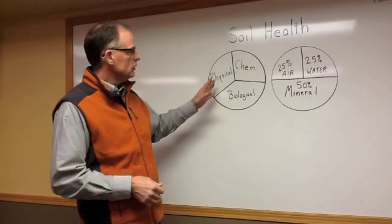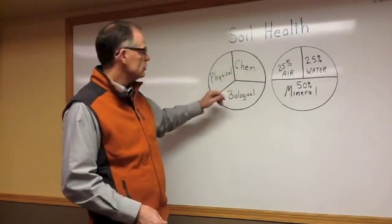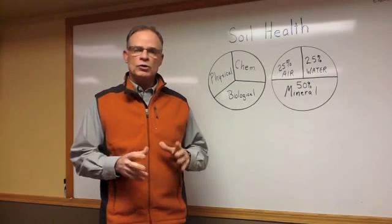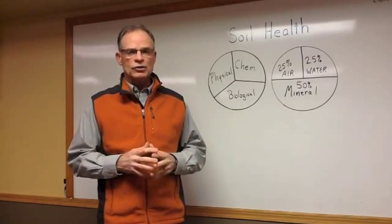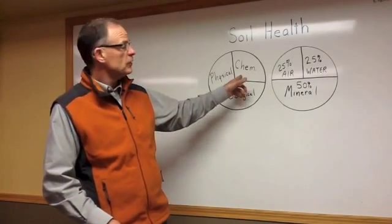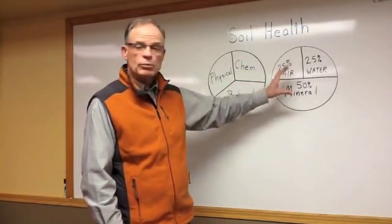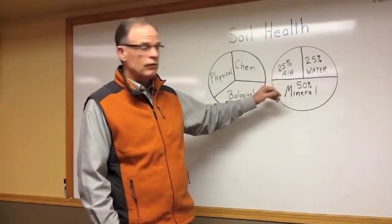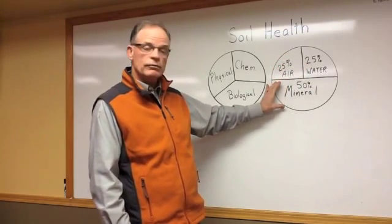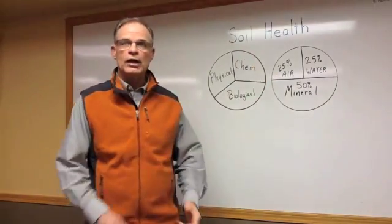If you look here, the chemical portion of managing the soils would be the nutrients, but there's also the physical and biological properties of the soil, which probably have more of an impact on your bottom line in today's ag economy than perhaps the chemical side. Also, in an optimum soil, 50% of that soil would be pore space, of which half the pore space would be air and half the pore space water, and only 50% would be mineral. But these ingredients here I'll refer to as soil health.